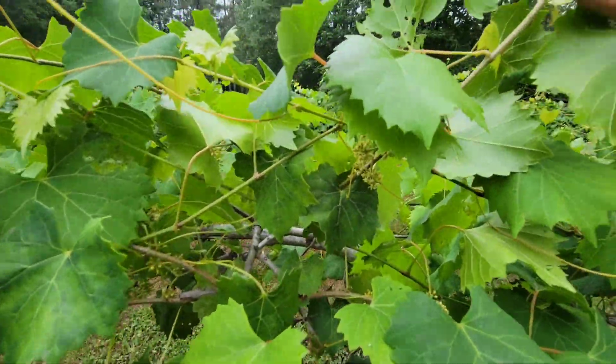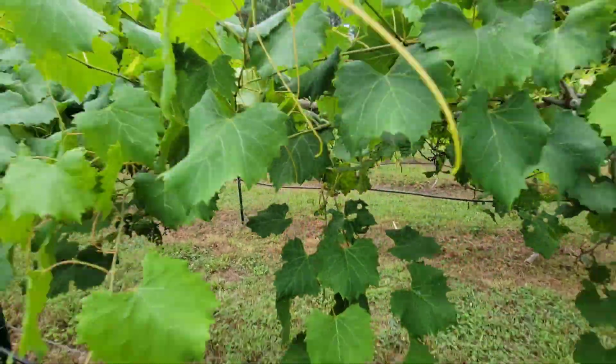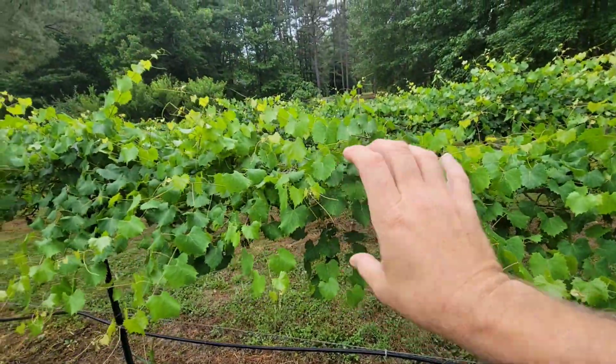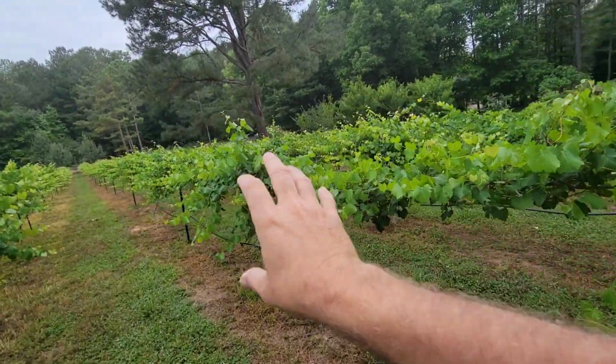They're just breaking bud under there. But it will be a solid sheet. I mean, it will be an absolute solid cluster going all the way down this thing full of grapes. Lots of good jelly, wine, and just to sit out here and eat them. We eat them till we get sick every day because of such a short window on them.